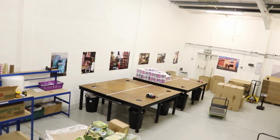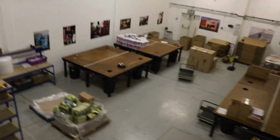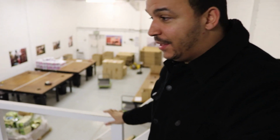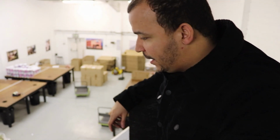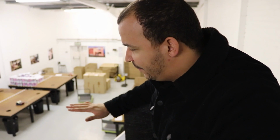Let's go upstairs. Here we go. Upstairs is my little baby here, my little area, because this is just sort of a balcony that allows you just to look over what's happening. And it's really good in terms of a bird's eye view, like from a strategy point of view.